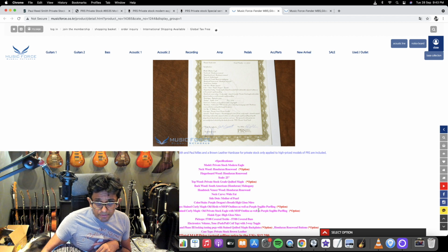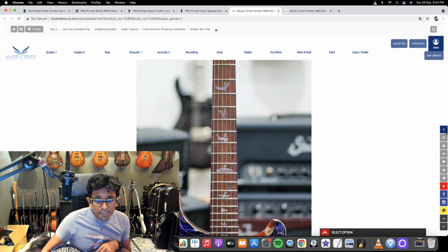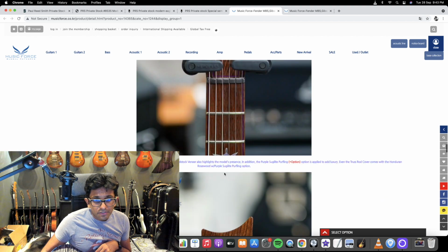These are purple Shugilite purfling. Okay, I don't know what that is. Something interesting. Stained maple. So the birds are actually stained maple. Okay, but they are stained purple to match the top.